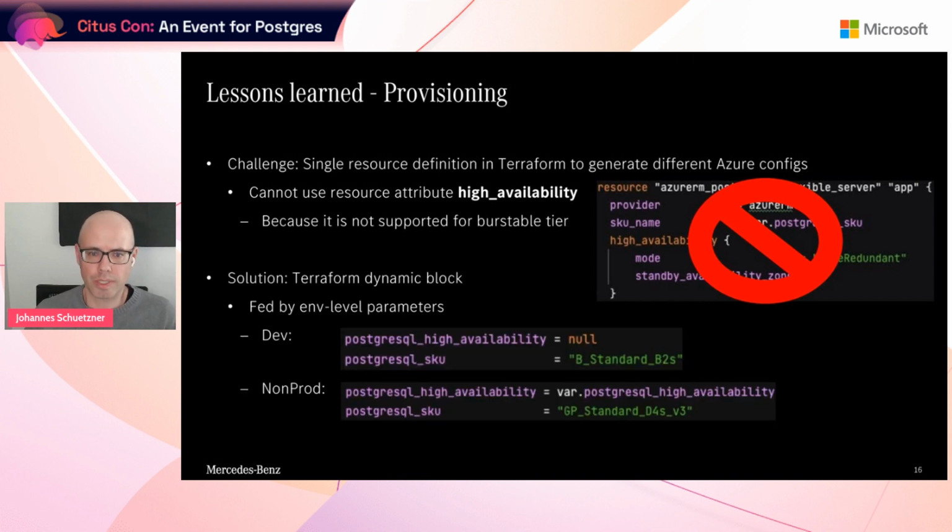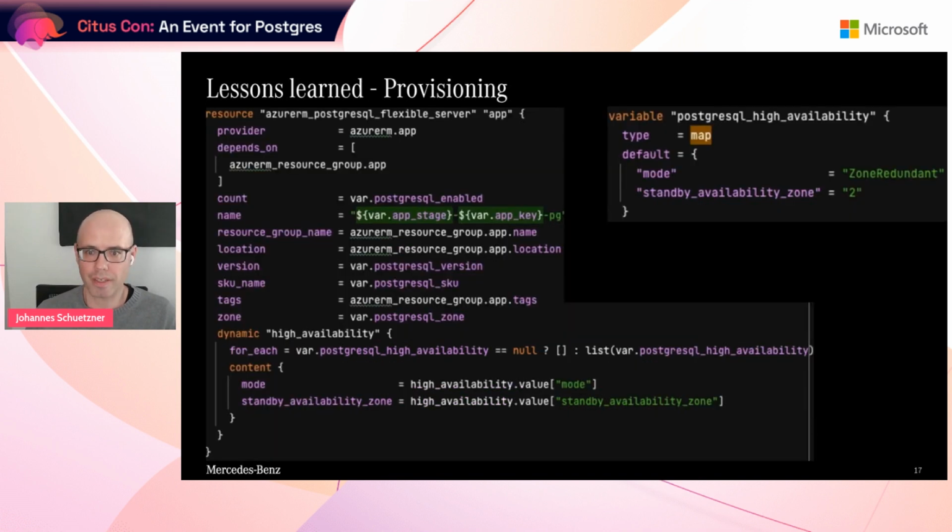And so what we did was to introduce further variables and the Terraform dynamic block in the resource definition. As you can see, for dev we have a variable high availability equals null. We don't need it there. The SKU is B standard, where B stands for burstable. And for non-prod, we say the SKU is GP, general purpose, and for the high availability config, we use a variable. I show you this variable on the upper right of the slide. It just has two values, the mode, so zone redundant, and the standby availability zone.